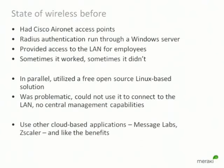ZGF has a pretty small IT department, and we had previously deployed Cisco Aironet access points several years ago, authenticating through a Windows server using RADIUS. They proved to be problematic, and they were specifically for local area network access, so for file shares, printing, et cetera, for ZGF employees. We were a little unhappy with the performance, and part of that might have been the IT department staffing responsibilities being a little scattered. But nonetheless, we were definitely looking for a better solution.